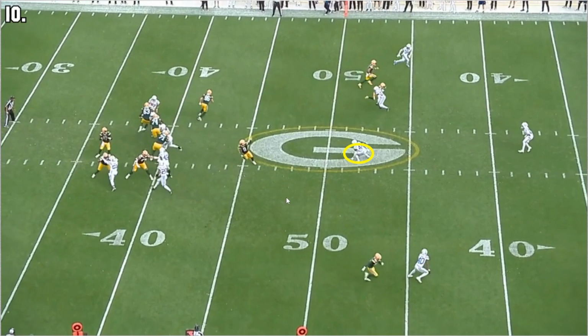So if you just dump it off here, let Jacobs work, right? Catches it on the run. He's got a lead blocker in Dobbs as well. So that could potentially be an even bigger play if Jacobs is able to shake the safety that's going to come down and try to make a play. So I like the shot.